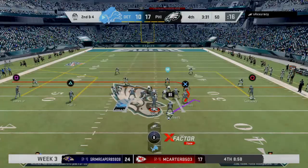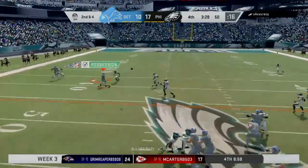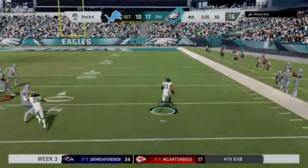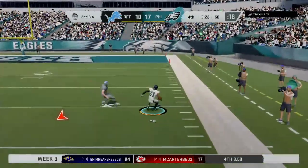Hey, box drop, box drop. From the 50, it's Luck. And Luck will be intercepted for a 3rd time. Picked up by Jalen Mills.